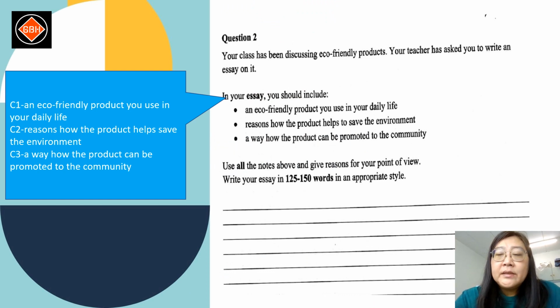For guided writing, this is a question. Your class has been discussing eco-friendly products. Your teacher has asked you to write an essay on it. So in your essay, you should include these 3 contents. C1, an eco-friendly product you use in your daily life. C2, reasons how the product helps to save the environment. And C3, a way how the product can be promoted to the community.